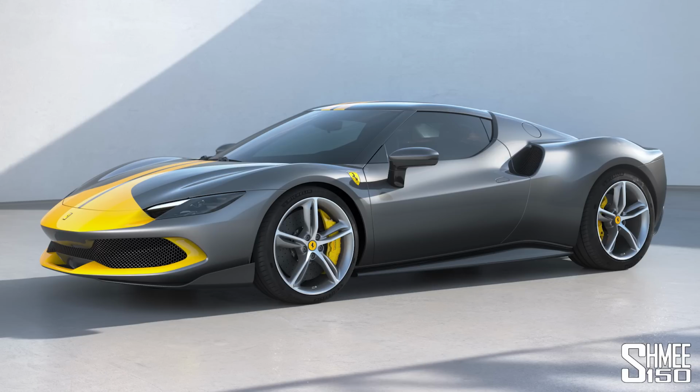Now with the Assetto Fiorano, the car actually produces 360 kilos of downforce at 250 kilometers an hour, 155 miles per hour, significantly more than the standard car, a lot of which comes thanks to the new active rear Aero.